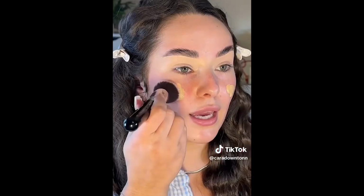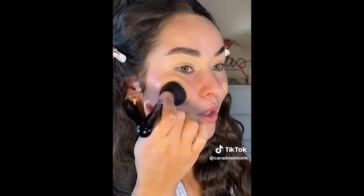It says apply a small amount starting in the centre of the face and blend outwards. So I'm going to give that a go. I mean, I've never really followed instructions on foundation. I just sort of chuck it on. If NARS says to do it, then NARS says to do it. Okay, so it's supposed to blur your imperfections and smooth the look of your skin. So I'm just going to blend it out.